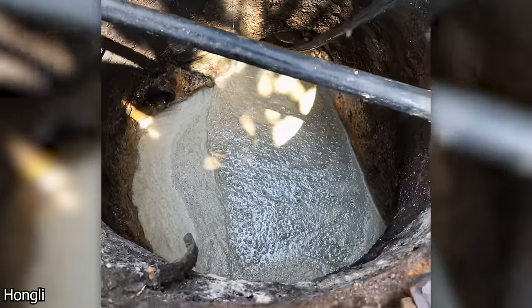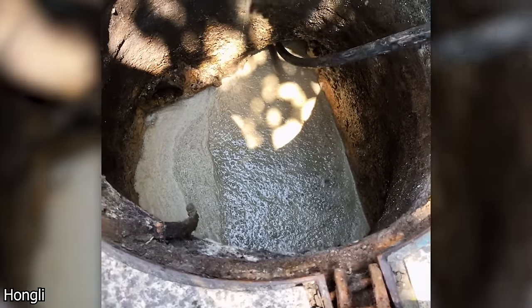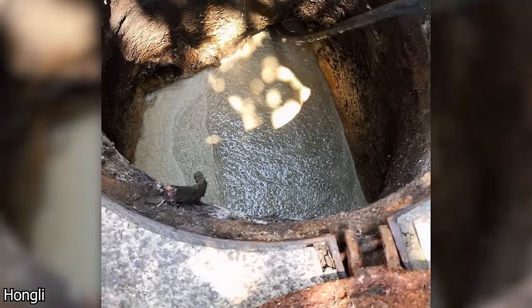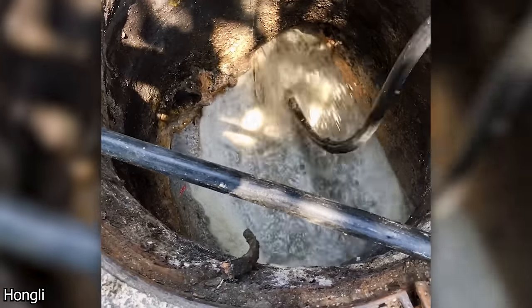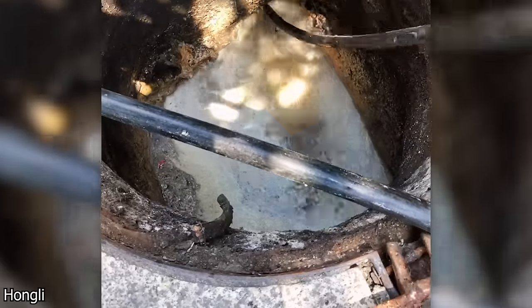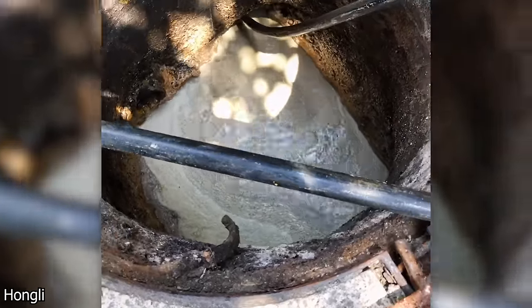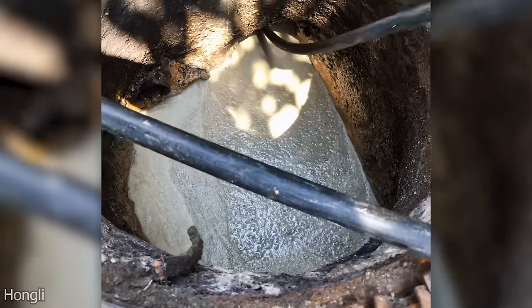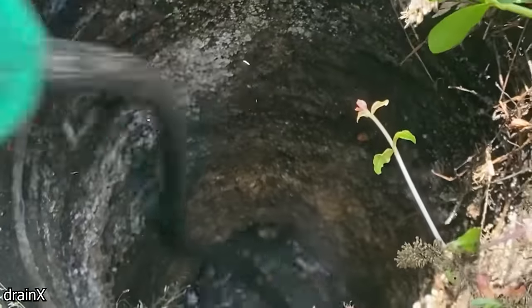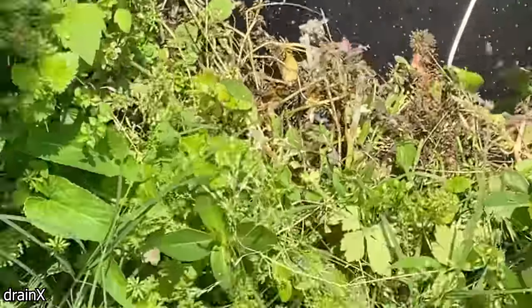Have a look at this big blocked sewage pipe with a flood of waste slush flowing out when the pipe was unplugged. These guys are showing you how to properly clear a blocked drain well that has been blocked for quite a while by the looks of it.